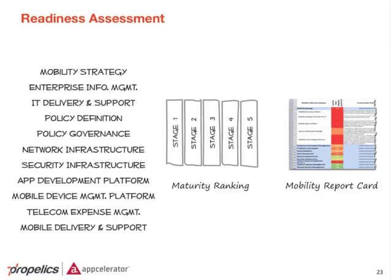Once we have devices out there, how are we going to control and manage expenses? Is that something that we're looking to support? And then what gaps exist in the application delivery and development and the ongoing support of your mobile applications?